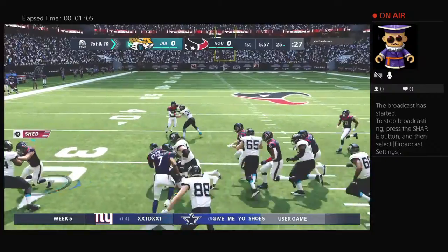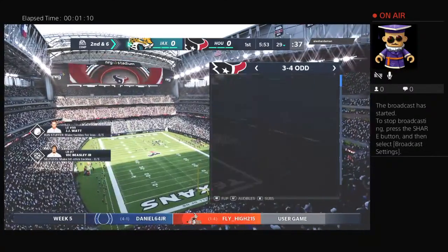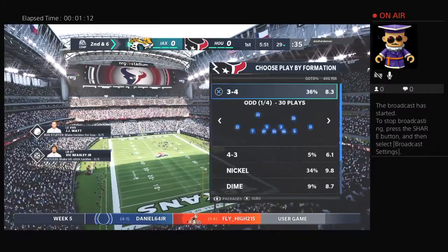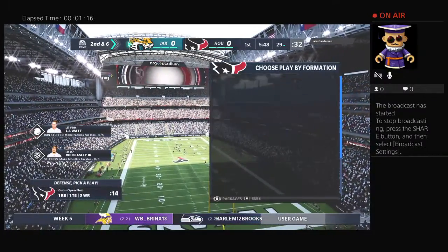They'll run for the first time with Jerick McKinnon. And from the 25, they work this to the 29, a gain of 4. And they give him 4 yards there. It'll be 2nd and 6.